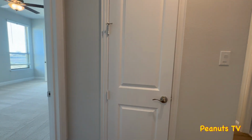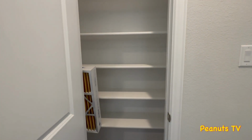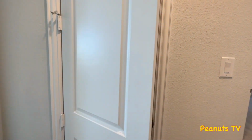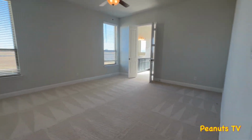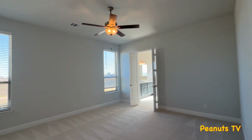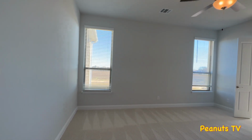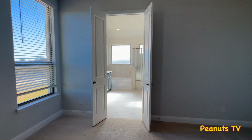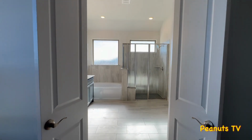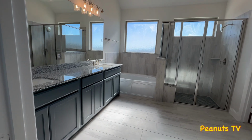Journey to this side, right here. Have another closet. Linen closet. To the left, have your master bedroom. Already has a ceiling fan, couple of windows. The doors here lead into your master bathroom.